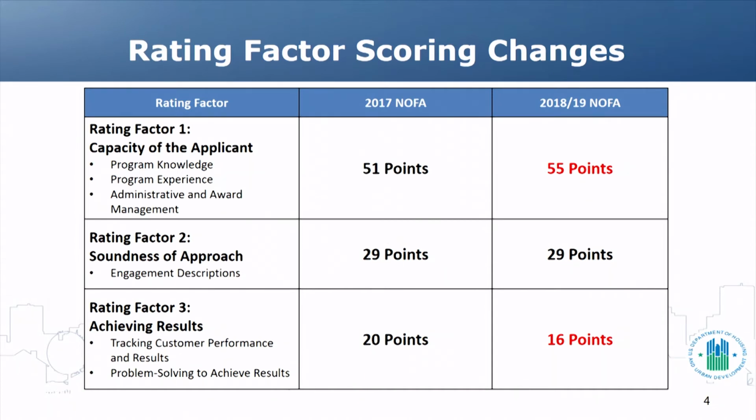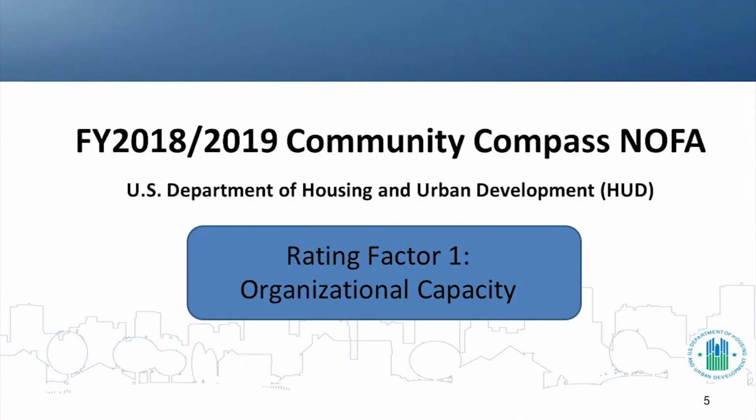If you applied for funding through this NOFA last year, you may have noticed that scoring was reweighted for this year's NOFA. More points are included for rating factor 1, capacity of the applicant. Fewer points are included for rating factor 3, achieving results. And the point total for rating factor 2, soundness of approach, remains the same. Next, Ben will guide us through important elements for rating factor 1.